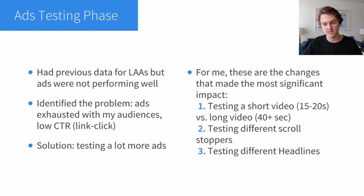So the first thing I did was I tested a short video versus a long video. All my ads up until that point were longer videos, and by long I mean about 45 seconds. That was the only type of video that I had tested. And so I decided to test a shorter video, kind of a 15-second video that's a little bit more snappy, a little bit more fast-paced, and really just gets to the point faster. And that video actually worked out a lot better than the long video. And so that was already a great find. Just with that ad, I could have probably started scaling even more, but I didn't stop there.